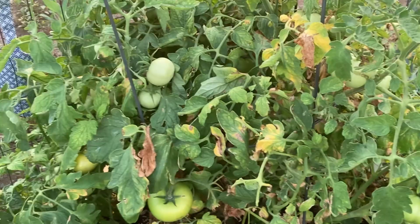Let's get around here to the tomatoes. We got the old tomatoes a-popping. If you look up in here, folks, this sucker is loaded down with tomatoes everywhere. Loaded down with them everywhere. There's big ones down in there, little ones. These are the Arkansas Travelers. Let me zoom back. Look at all the tomatoes, folks. Tomatoes everywhere.